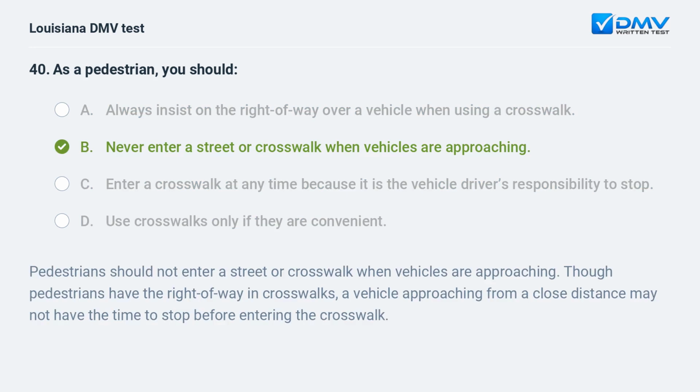b. Never enter a street or crosswalk when vehicles are approaching. Pedestrians should not enter a street or crosswalk when vehicles are approaching. Though pedestrians have the right-of-way in crosswalks, a vehicle approaching from a close distance may not have the time to stop before entering the crosswalk.